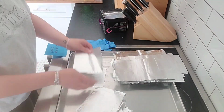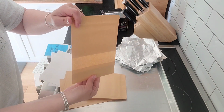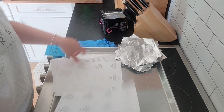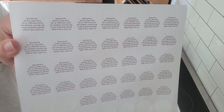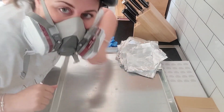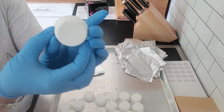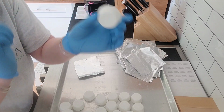And we are back the next day to wrap up these steamers. And this is the size of these shower steamers. They're 1 ounce and they are hard as rocks.